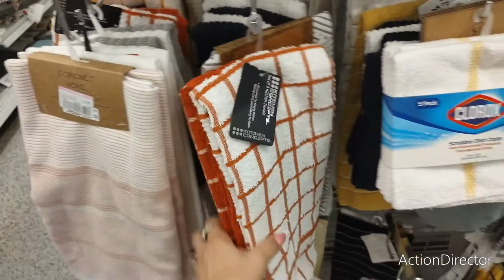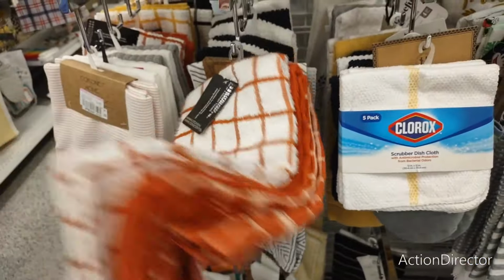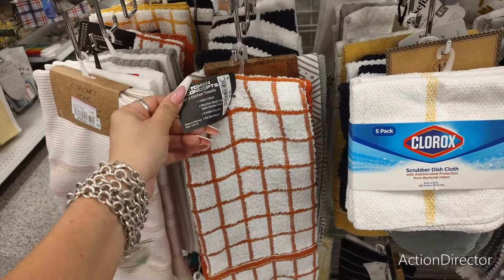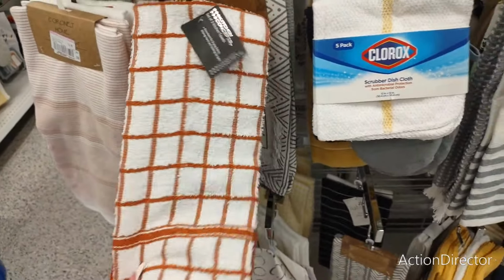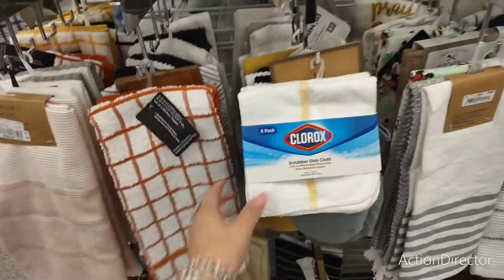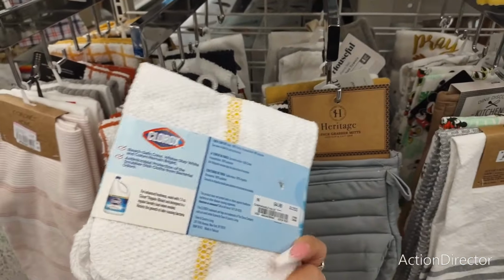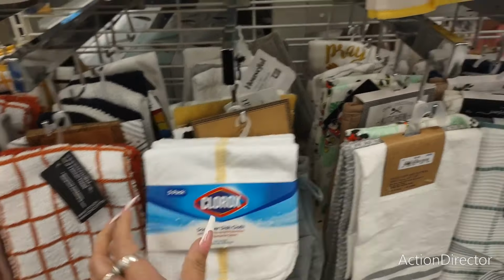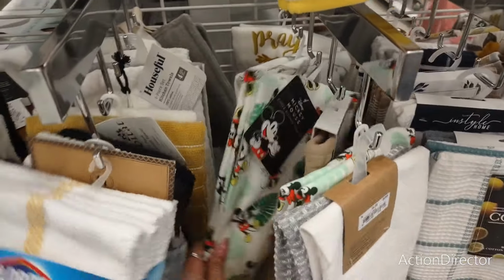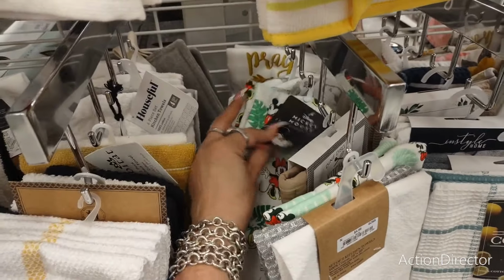Set of two. Again, these are definitely work towels. I would get these for fall, $5.99. You can actually use these to clean with. That's always a plus. Clorox scrubber dish towels. Wow, $4.99. Ooh, I see Christmas. Not Christmas, but Mickey. Makes for a good Christmas present.